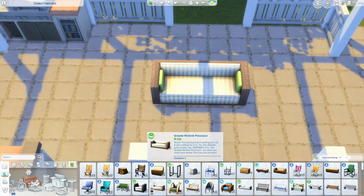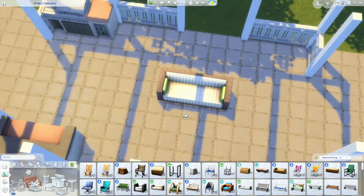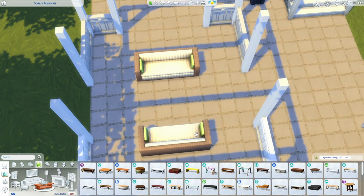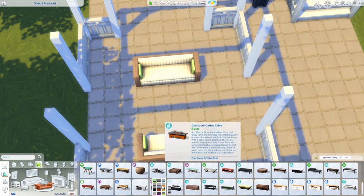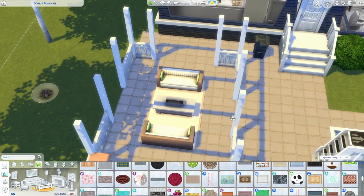I really like this pack for the outdoor furniture here. I think it's backyard stuff, just because it has the woven texture, you know, that we've been talking about, so that's pretty nice. Although I specifically want the table that catches fire. This one. Well, it doesn't catch fire, it's supposed to be on fire, but whatever. Add a nice rug, and that should be good to go.